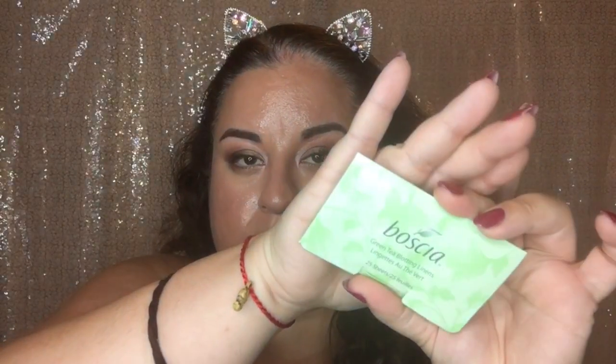However, I'm not paying $16 for no roll of blotting papers, so I have some of my leftover Boscia green tea blotters that I had gotten free from like a Sephora gift or whatever.